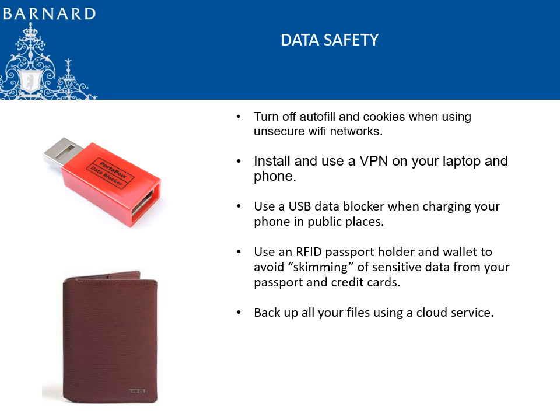Related to this is the issue of data safety while abroad. Since you will likely find yourself using open Wi-Fi networks while traveling, it's important that you not make things easy for hackers by autofilling passwords or using cookies. Even better, you should install and use a virtual private network, or VPN, to encrypt your connection. It's also a good idea to use a USB data blocker in public spaces like airports and airplanes, since charging your devices using USB ports can otherwise allow for easy data collection by third parties.